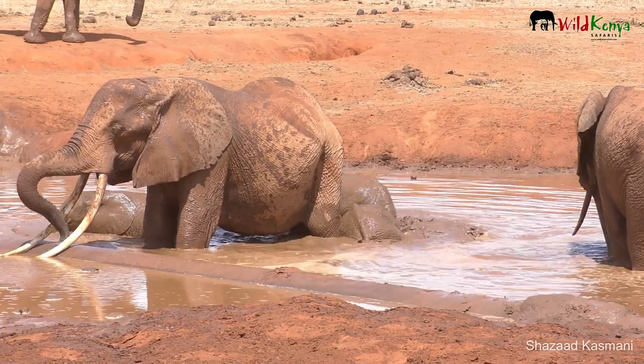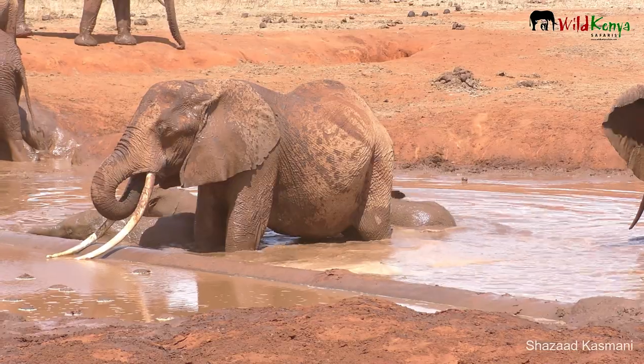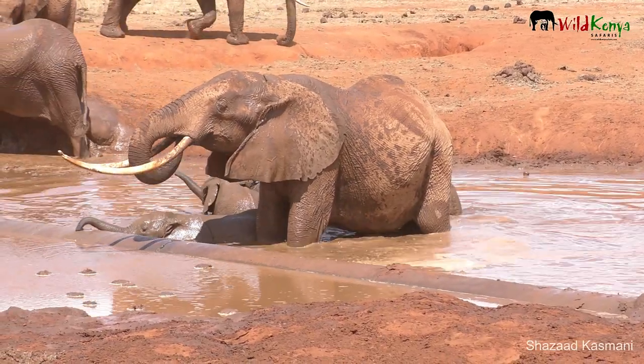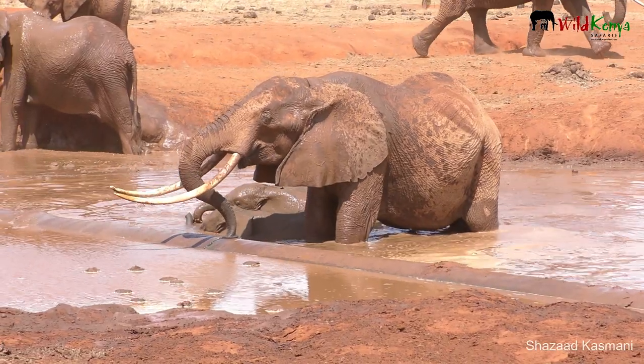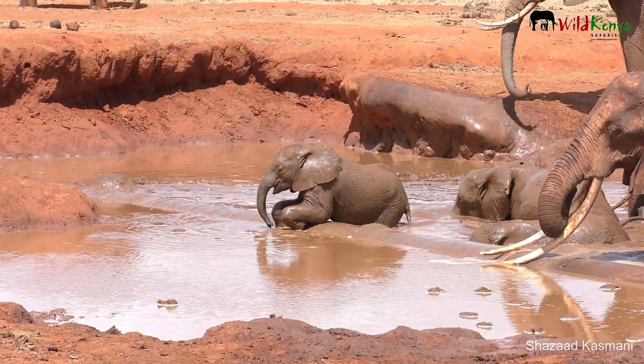Oh, and the little ones, they are really, really adorable. Look at them having that swim. They are really having a blast. And this one's trying to climb over the pipeline.